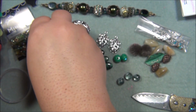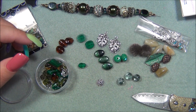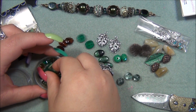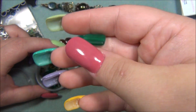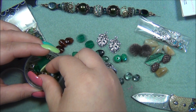I've really been into using like earthy tones lately. If you saw my last bracelet, the Arabian Nights bracelet I did, I had a lot of earth tones in that mix that I did. That's another Czech rectangle. It's matte. Here's more Czech. Wow, there's a lot of Czech in here.